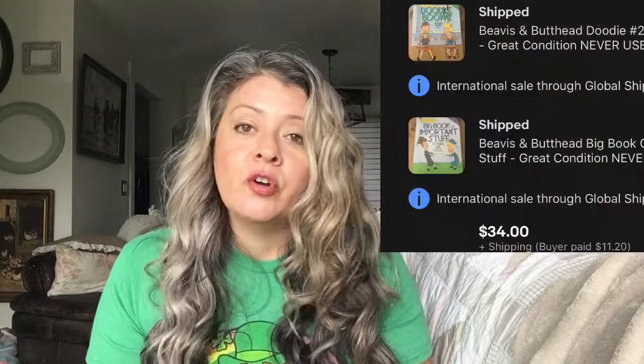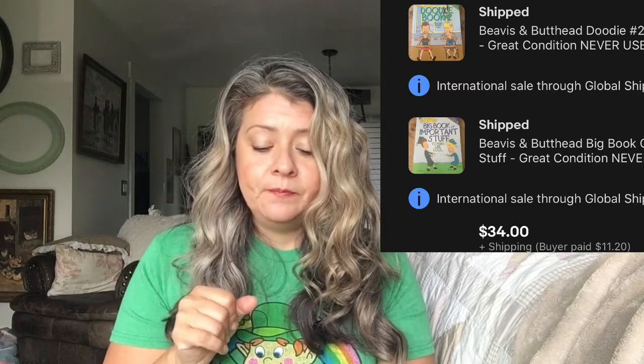Now, you guys remember me talking about the Beavis and Butthead like coloring books? It was the same yard sale where I picked up the Stacy Keibler WWE poster. Picked these up at that same yard sale, paid $1 a piece for them. They both sold to the same customer this week, and they both sold for $34, and that was an offer that we sent to them.